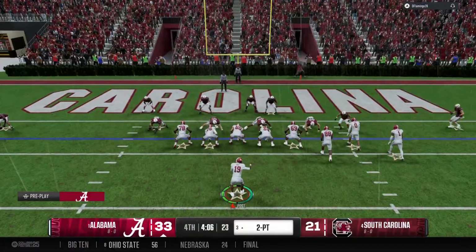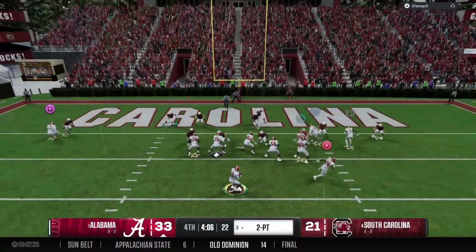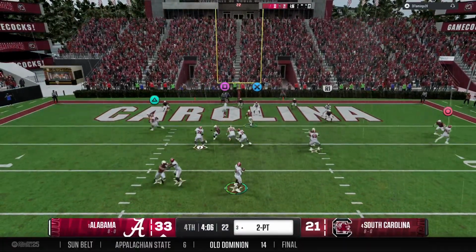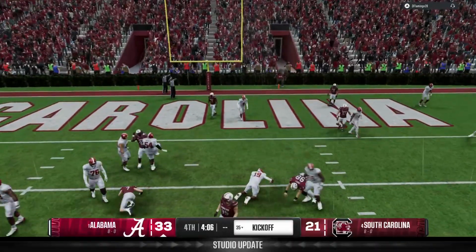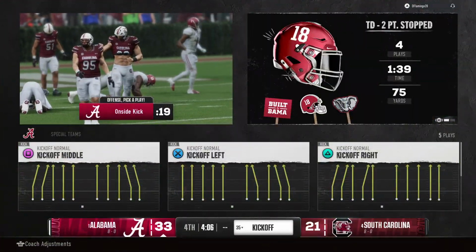Back goes in motion now. Let's see how the defense adjusts. Here's the snap. Offense looking to throw the ball. Running out of time in the pocket. He'll be brought down, so they come up empty on that two-point try.